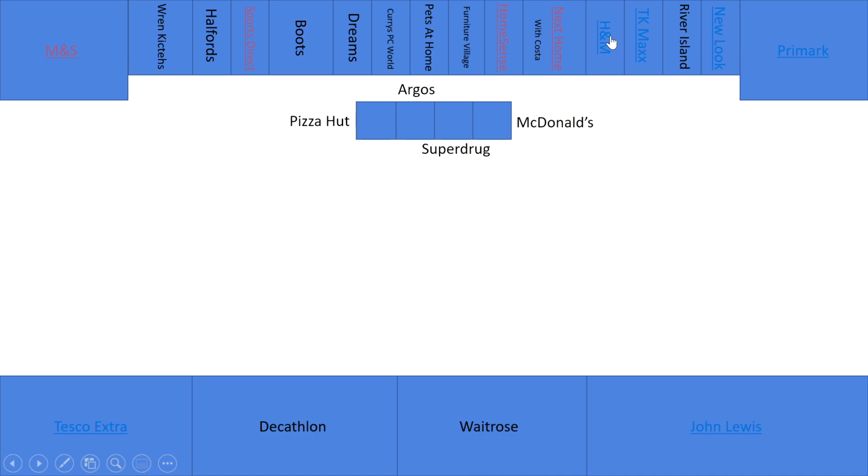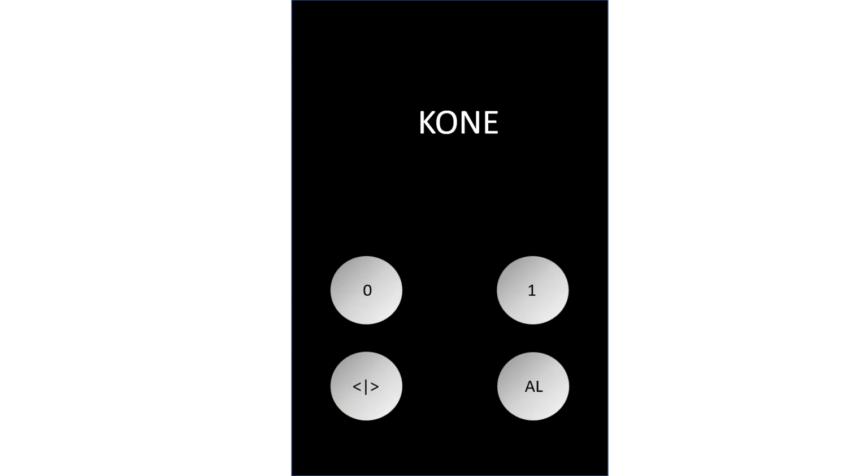Next into H&M, which has a really nice design series EcoDisc. This could be my favourite lift. I don't know. Maybe I prefer the Primark ones or the John Lewis one. I don't really know. Here, anyway, here it is. Let's go to 1.